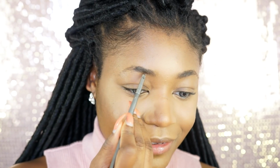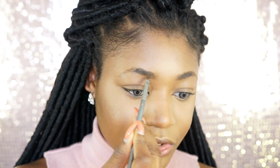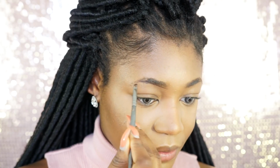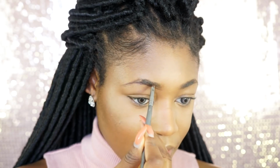And now to fill in my eyebrows, I'm going to be using the Anastasia Dip Brow Pomade in chocolate. When I did my eyebrow tutorial, I gave you guys a little dupe for this product, which was the Ruby Kisses gel liner, and that's what I used for a long time to fill in my eyebrows. But I was like, let me give this a try. So I purchased it from Sephora a few days ago, the same day I got the concealer.